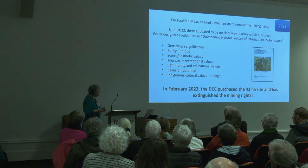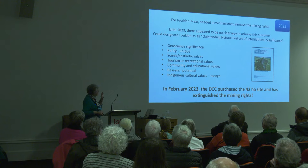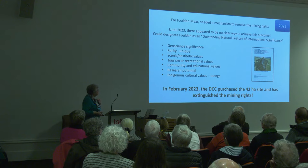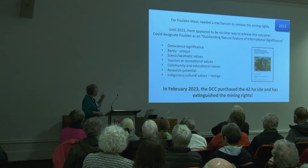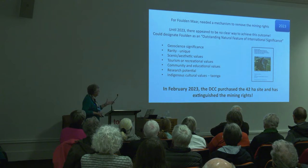The Geoscience Society of New Zealand wrote a document wanting to designate Foulden and some other sites as outstanding natural features of international significance, based on their importance to geoscience, their rarity, well this one's unique, it's the only one there is, their scenic value, their tourism or recreational values, community and educational values, research potential, indigenous cultural values, taonga and so on. And even then, nothing seemed to be happening.